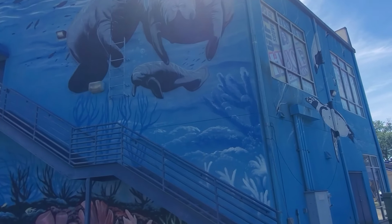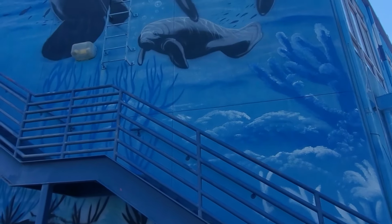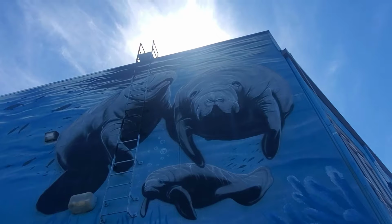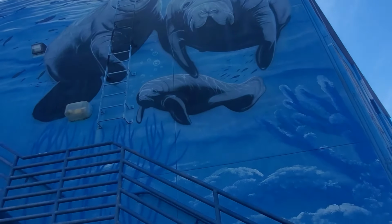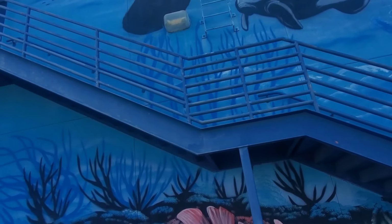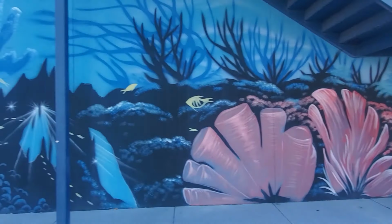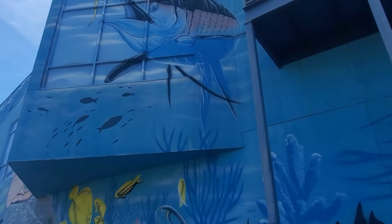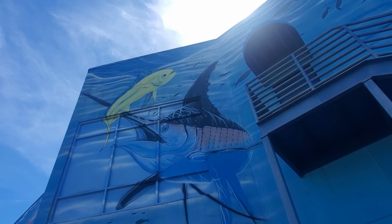I don't know if you can see it. Let me get in, see if we can see it. The manatee. Pretty cool. Stairs going up the side. Coral down below. That's what a lot of us like to go do. Yeah, that's my kind of fishing.